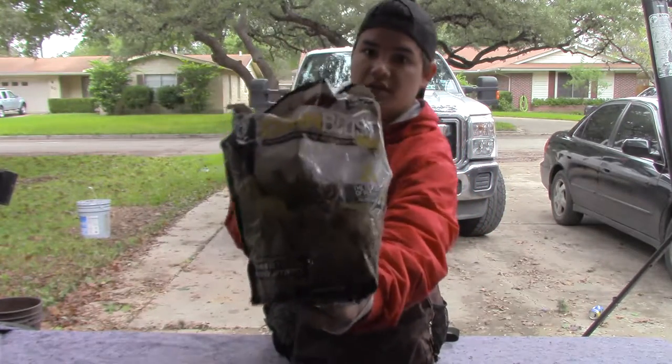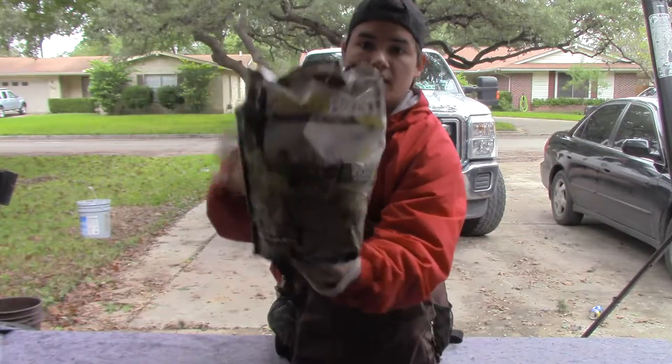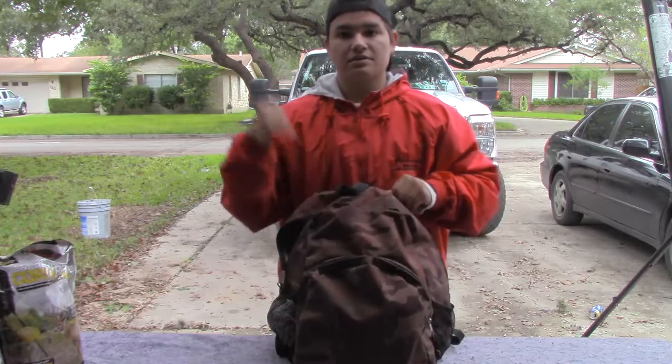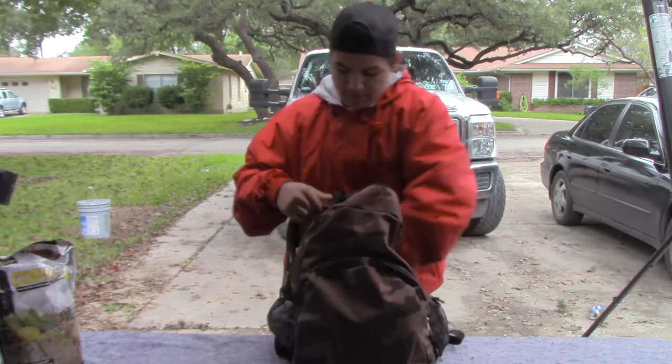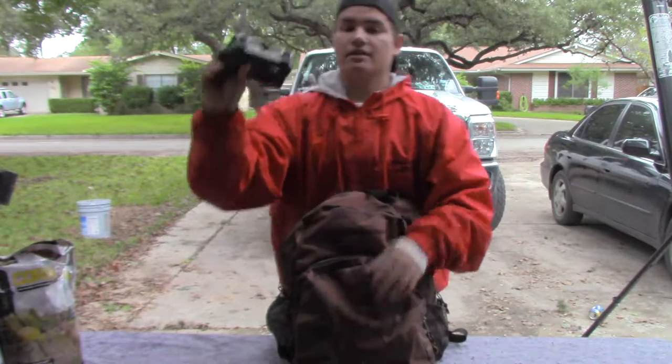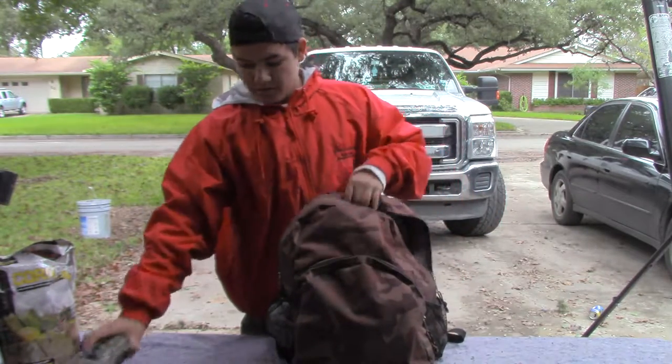So anyways, what I carry in my bag, I don't usually carry this, but it is protein. Just protein for the deer and everything. Don't usually carry that. I was going out there right now, but I left my backpack. But I do usually carry one extra deer cam with good batteries and an SD card already in it.